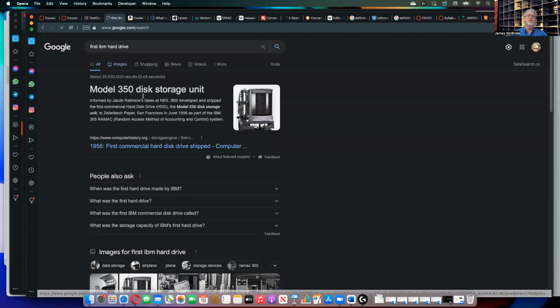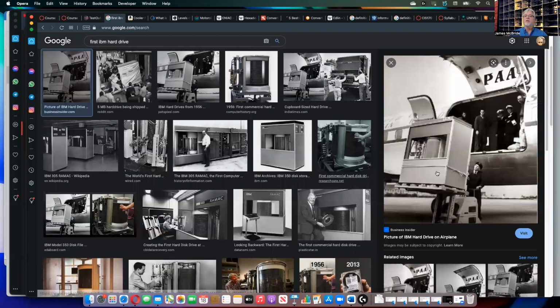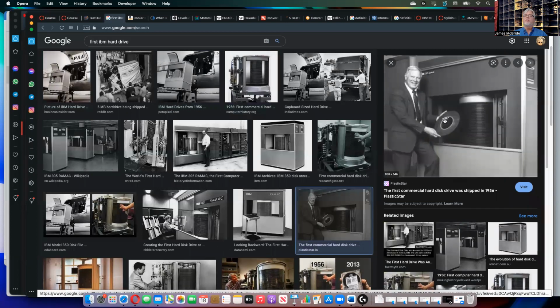But we'll see a picture of one here. There's one. Look at that. So that's a hard drive unit. I think it was like 5 megs probably, and these are all the different platters on it being loaded off. All these platters. So he's pulling one out.